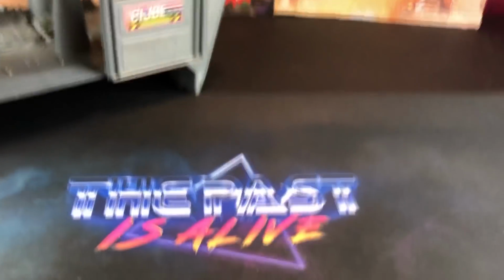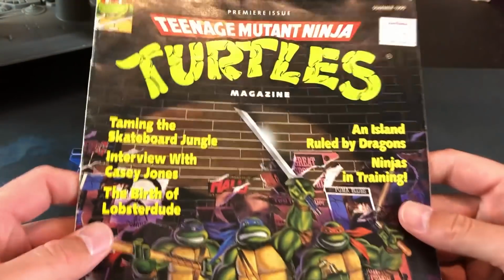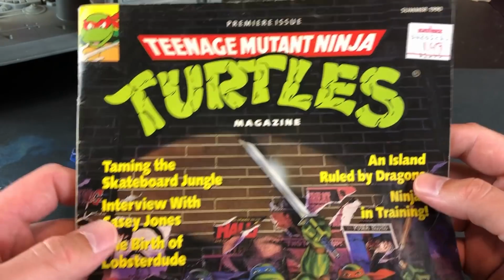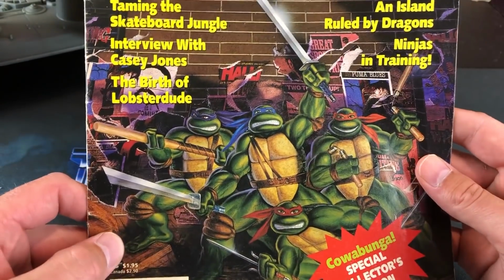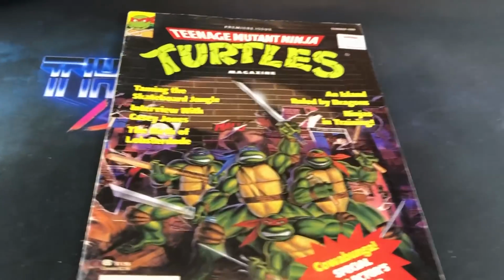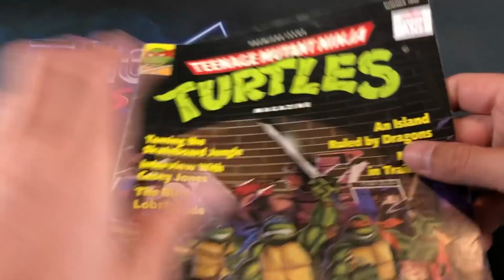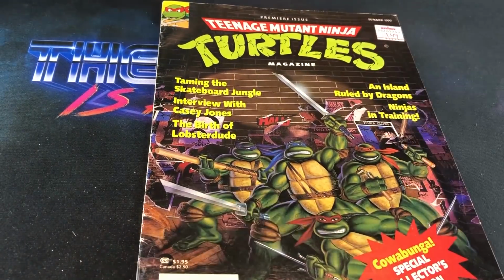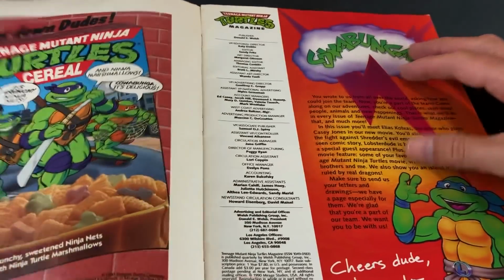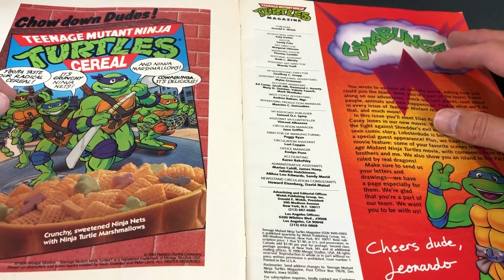And then this is pretty freaking sweet too, from the same guy that had the hardback books. Check this out. How many of you guys remember this? TMNT Magazine is from 1990. Freaking rad. But I was looking through this earlier, and original KB Toys sticker on there. Check that out. Pretty freaking sweet. Definitely remember these from my childhood. I have not come across one in a while. These usually sell for about $10 on eBay. Turtle cereal, that was pretty awesome back then.